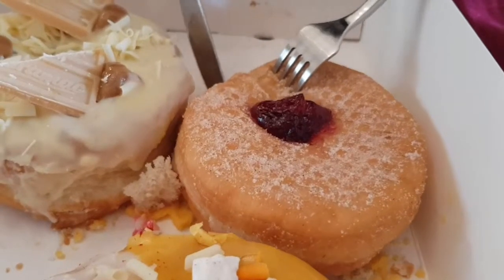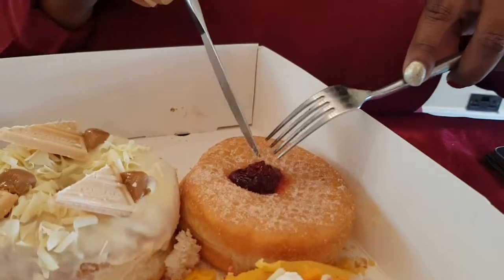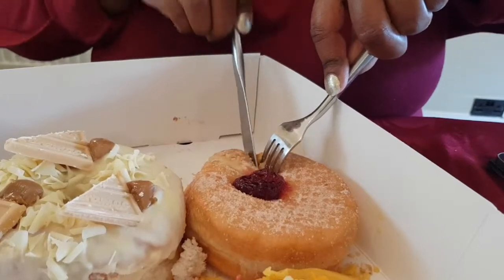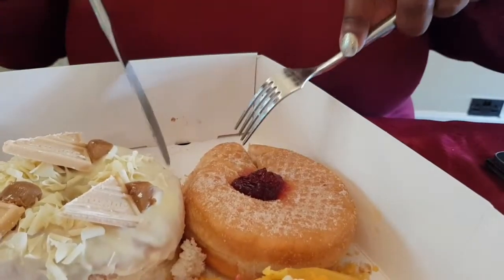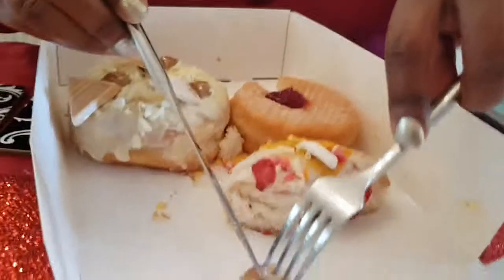This is what I would call more of a traditional donut. Instantly, I feel it's a little bit harder to cut. So I don't know if that's because it's vegan, because obviously they would have replaced a couple of things. But it is a bit harder than that donut, than the Oh My Lord. Now, to be fair, we did keep these in the fridge overnight to keep them fresh, so that might be why it's gone a little bit hard.